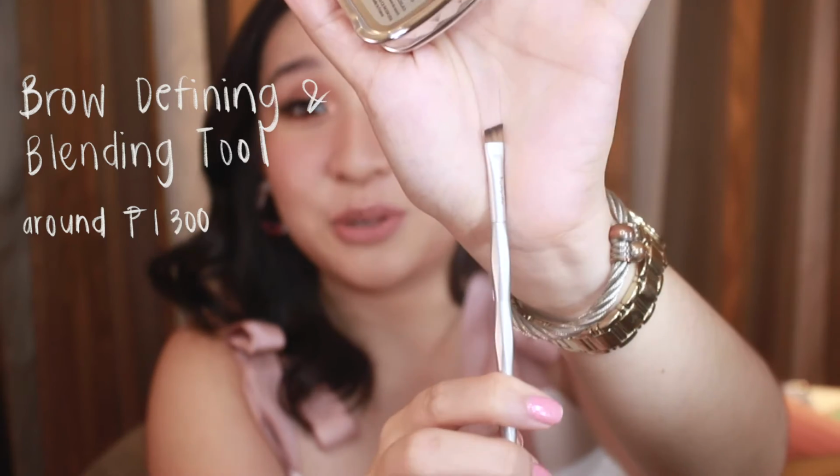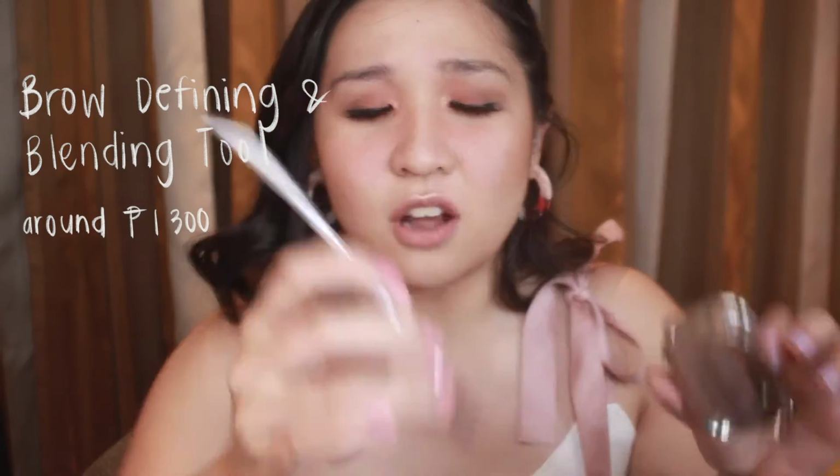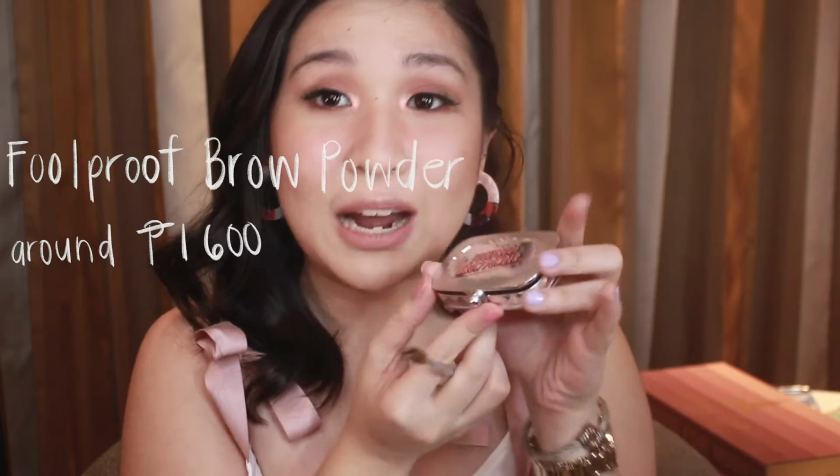Up next in the box, they have a flat brush tool with a spoolie at the end. Almost all of their pencils and tools have a spoolie at the end, which is very useful because I have to clean it. And what I'm going to be using now is the Foolproof brow powder.